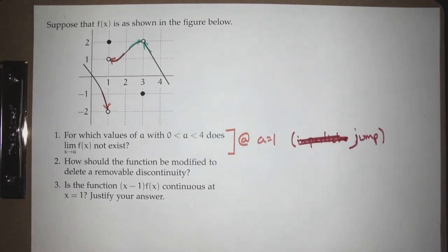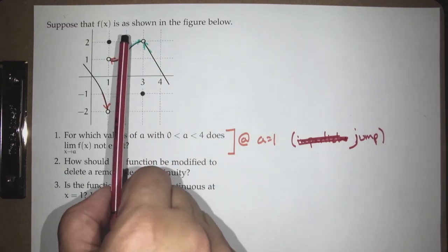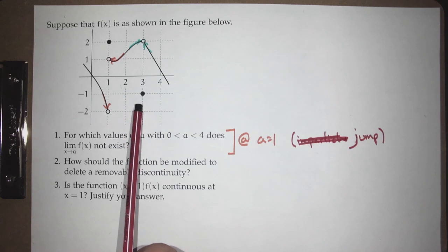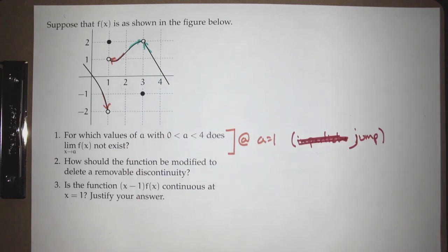Now, question 2. How should the function be modified to delete a removable discontinuity? To delete a discontinuity means to remove it. Now, is there a removable discontinuity? Where is it? At 3. 3 is removable because the limit does exist, but surprise! The limit doesn't match the value of the function. Okay, so how should the function be modified?